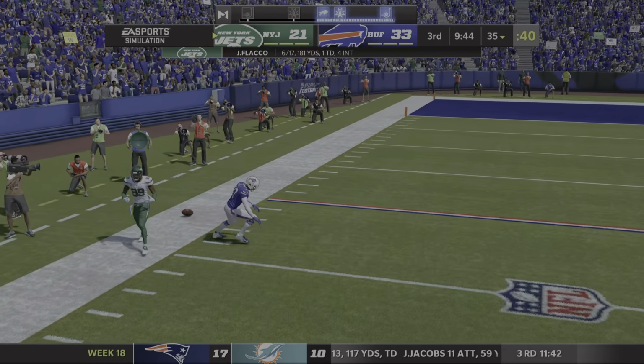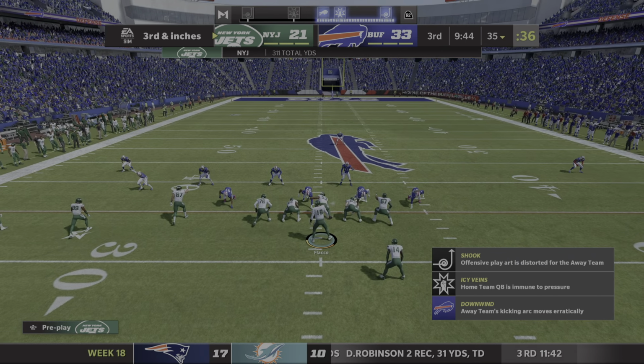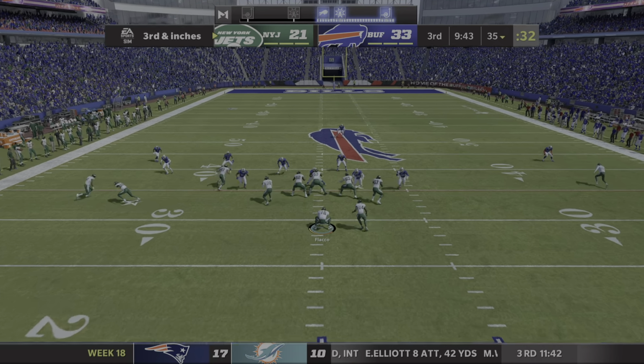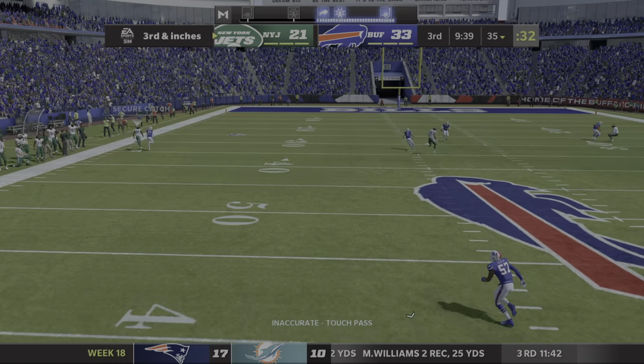They take a shot downfield there, but it winds up falling incomplete. This offense in desperate need of a conversion as they come up on third down. Operating off play action, Flacco. He's going to try and go deep again.